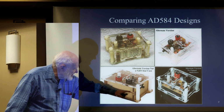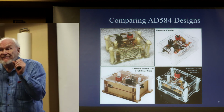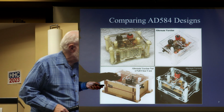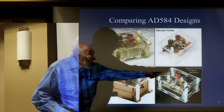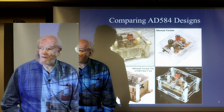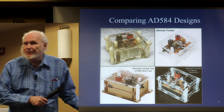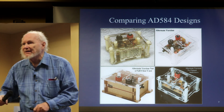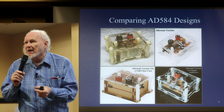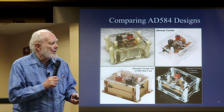The sides and bottom are not the acrylic plastic. Saving money. Acrylic plastic costs money. Over here is another alternate version. There's no output indicators. These are 4 examples of the same product that are made differently to try to compete as a CCC. We're not done.